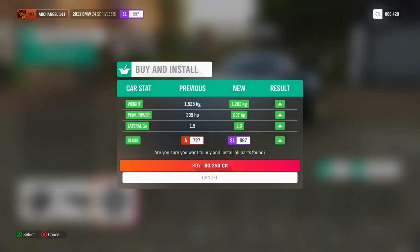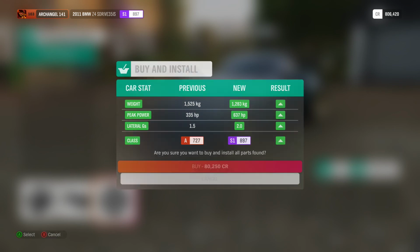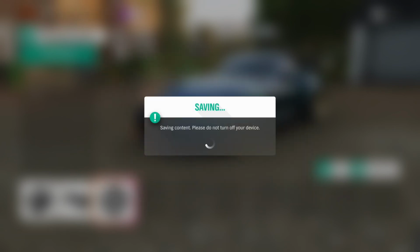So let's see what it was at 335 right up to 637 break. Let's bounce it out. Cost me 80 grand. Again, you don't have to spend that kind of money on it. I didn't have money, so I was doing some grafting.